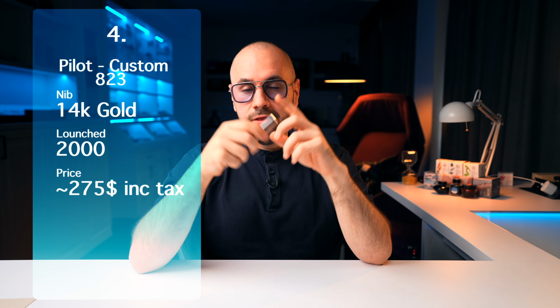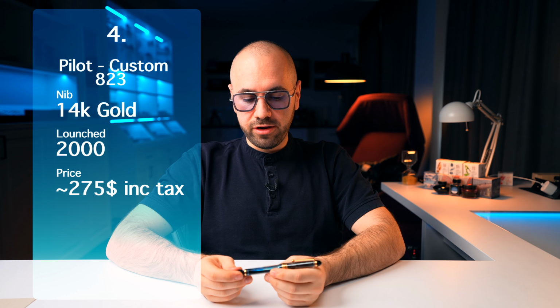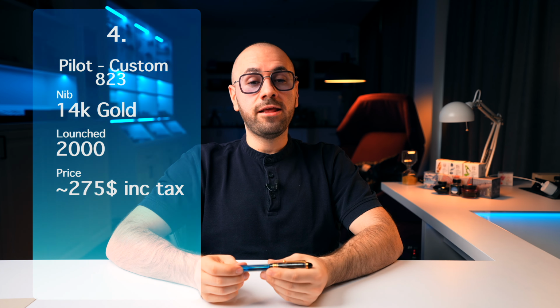Let's move to number 4 on the list, and it's getting close to that top list of fountain pens. And at number 4, I've put a fountain pen which I recently started to indulge in. So I got this fountain pen maybe 1 year plus ago, and it's none other than my Pilot Custom 823 demonstrator.